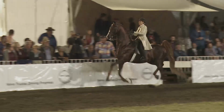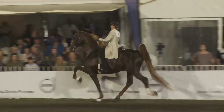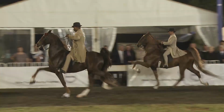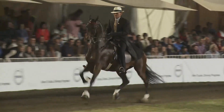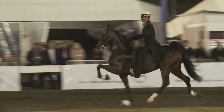The slow gait is a four-beat gait with each of the four feet contacting the ground separately. The slow gait is a restrained four-beat gait, executed slowly but with true and distinct precision. Speed is to be penalized. It is high, lofty and restrained, denoting the style, grace and polish of the horse.